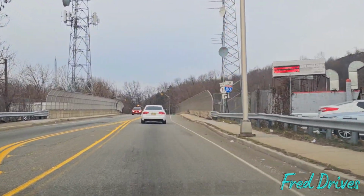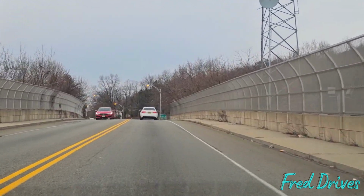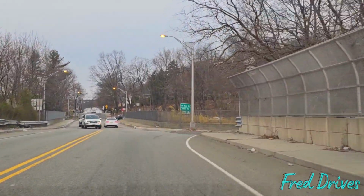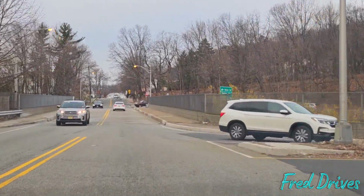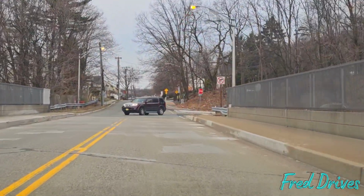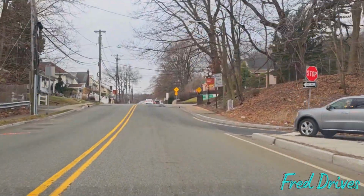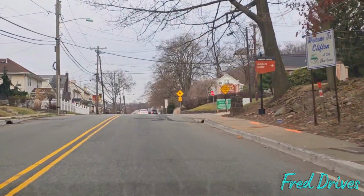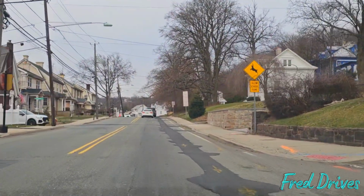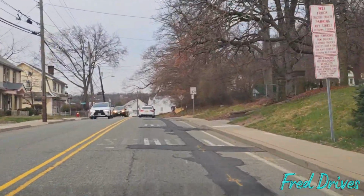Also, around here, there was an Optimum satellite area, if it can be called that, for Cablevision, when it used to be Cablevision. And we're going over Route 19. Careful. To the right there is the entrance to Lambert Castle. I did a video there for my Pride in Paterson series. We're passing Frederick Ave there on the left.